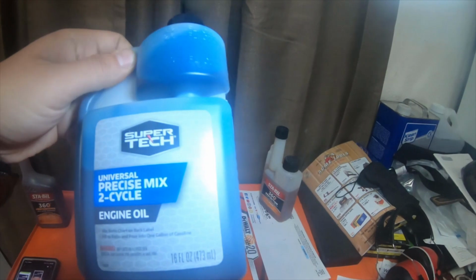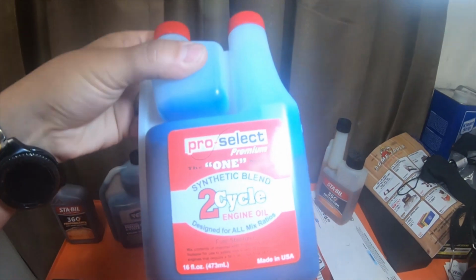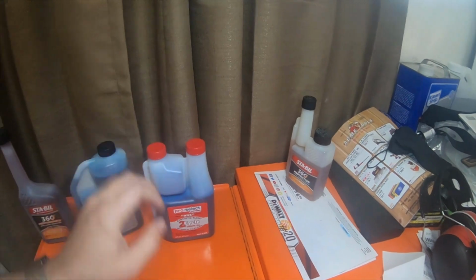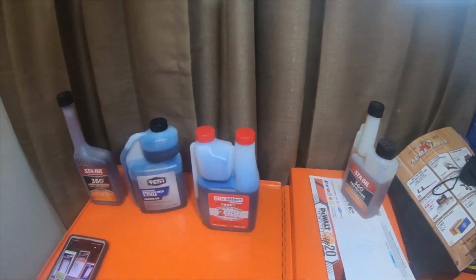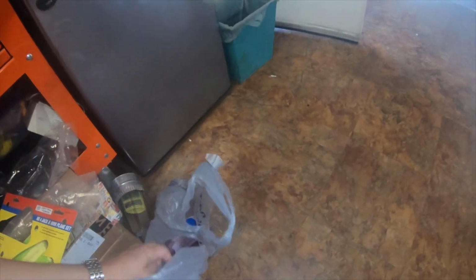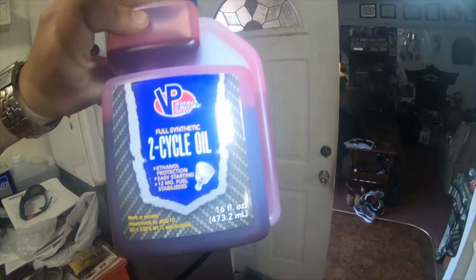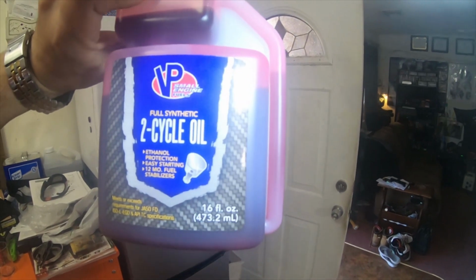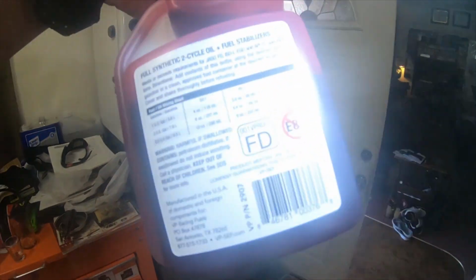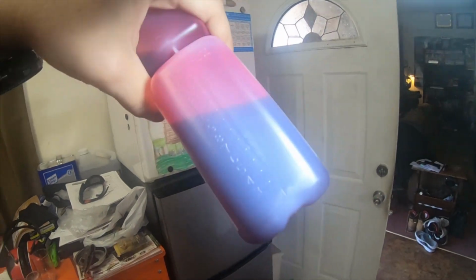You know, the super cheap Super Tech from Walmart or the Pro Select from Lowe's, which I just wanted the double capped container. That's what I wanted. Or the VP small engine synthetic from Walmart, which says ethanol protection, easy starting, 12-month fuel stabilizer. So if you put this in your gas, it will last 12 months, and it will stabilize it, and it has ethanol protection in it.